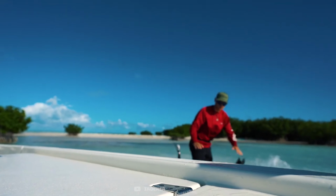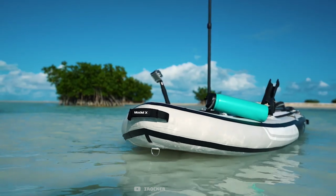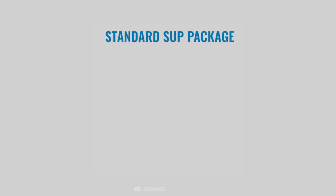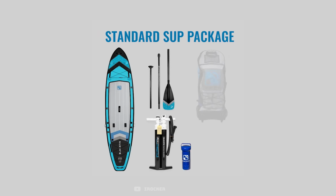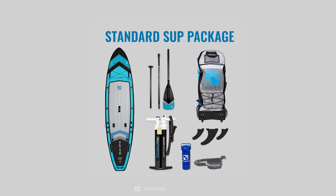You can fit multiple people on this board or load it up with gear for an all-day adventure. This kit comes with a large backpack roller bag, a leash, 3 removable fins, dual chamber, triple action pump, repair kit, and paddle. Carbon fiber rails on the sides make this board bomb-proof against paddle strikes or bumps and scrapes with docks or shoreside foliage.